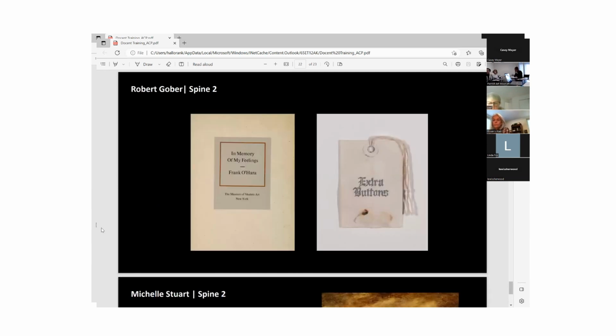Next, we have Robert Gober, and Robert is the second artist who's actually chosen a work of his own that's already in the permanent collection. And so he's chosen Frank O'Hara's In Memory of My Feelings. When Robert had initially made this decision, there was some conversation of how we could install this and how he would like to present it. In previous installations, the In Memory of My Feelings book has been open, pages have been framed so you can see each page. But Robert was very particular in that he wanted to have a very minimal installation. So these will be hung vertically, one on top of the other. And this will also be in the spine gallery alongside Cindy Sherman.